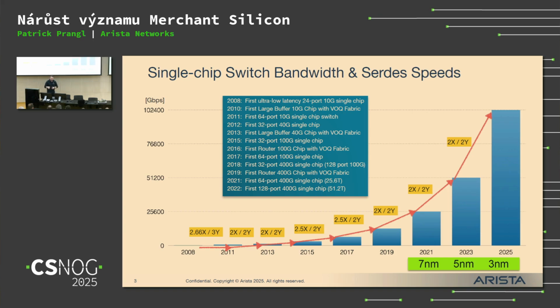And that's always fascinating, because in 2008 we had the first 24-port 10G switch chip, a single chip. If we take a look at 2022, we had the first 128-port 400G single chip. So it's quite an evolution, right, from 24 times 10G to 128 times 400G. And we already have 800G chips, which we are shipping. And our Andy Bechtolsheim, our chief development officer, is already developing 1.6 terabit currently, which we expect in the next 1 to 2 years.